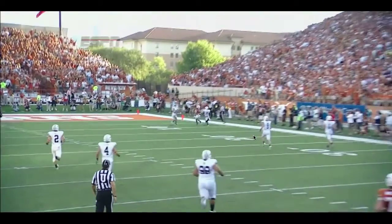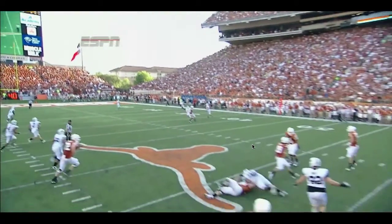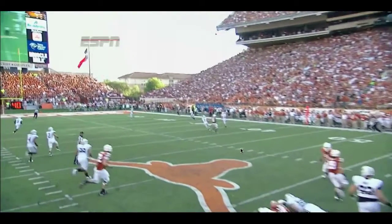So I don't fault him so much for throwing into that double coverage. That's definitely a throw that you want to be able to make. It's definitely not as bad of a decision as his first interception was.